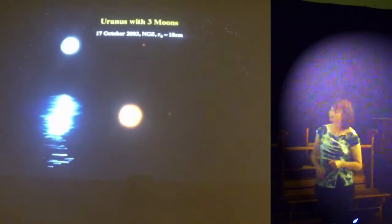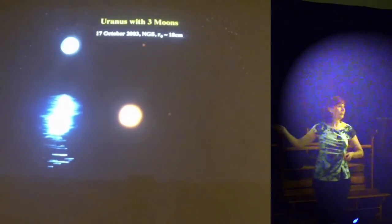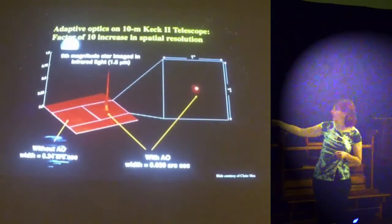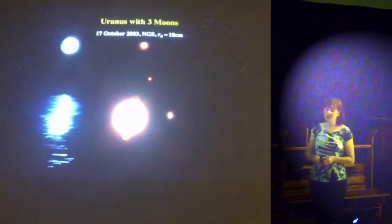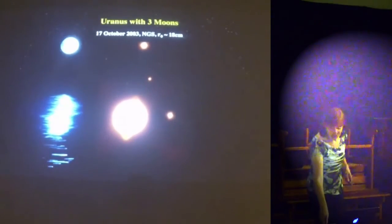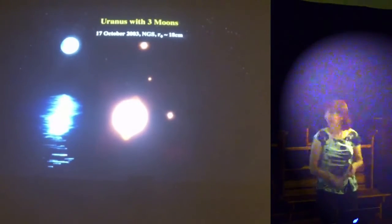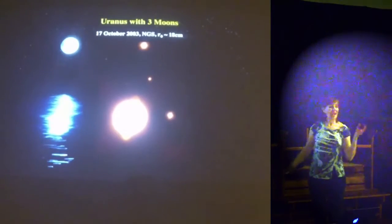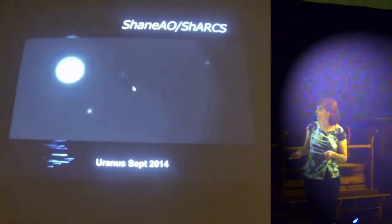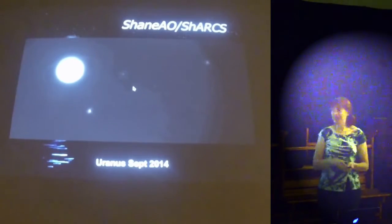Like Uranus, a beautiful object. This was observed in 2003 with our original adaptive optics system at Lick, and you can see here on Uranus some cloud bands, a storm, a couple of its moons. One of the nice things about Uranus is it has a ring. Whoops, wrong button. Try that one. There we go. So if I change the contrast, you can actually see the ring. And another one of its moons actually shows up. Now, this is pretty cool. Who knew Uranus had a ring?